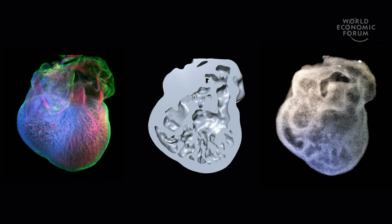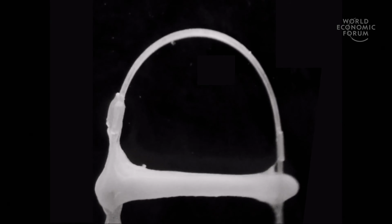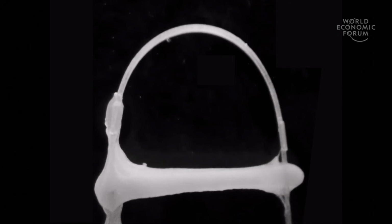First, by imaging the embryonic heart in 3D. Second, by building a 3D computer model from that data. And third, by 3D printing a biomimetic scaffold that matches the composition and mechanics of native heart. In the lab, we can now build beating human heart tissue. To do this, we combine stem cell-derived heart muscle cells, support cells, and blood vessel cells together with a protein-based bioink that supports tissue formation. We are working to rapidly increase complexity towards building a 3D organ.